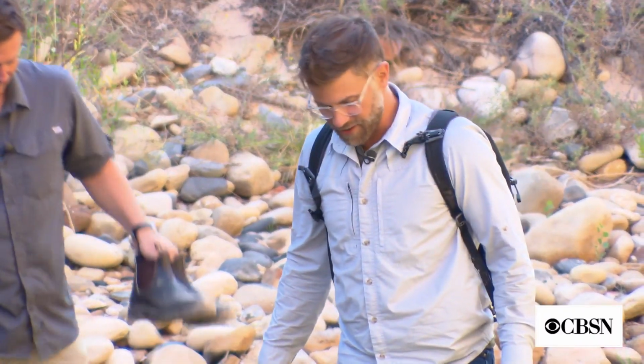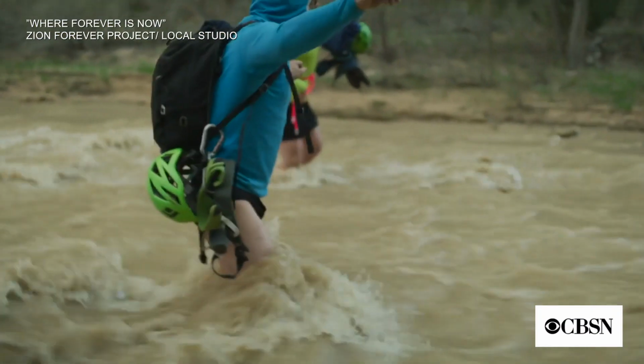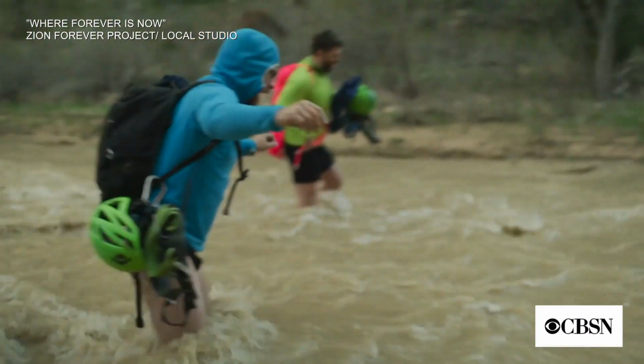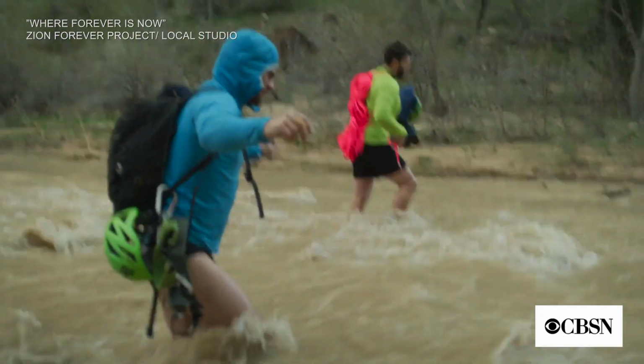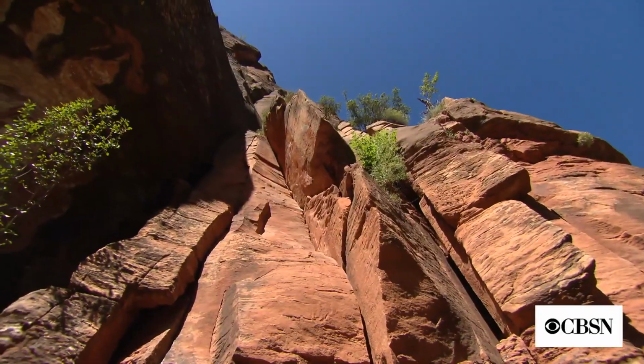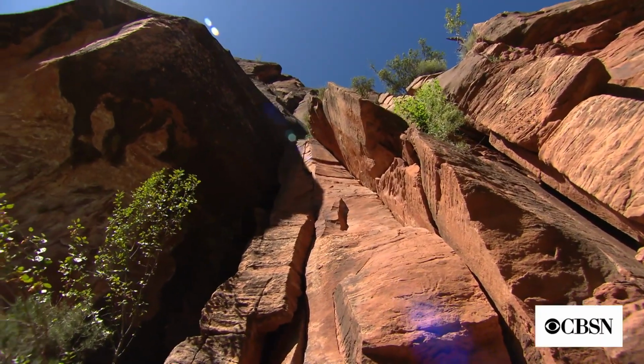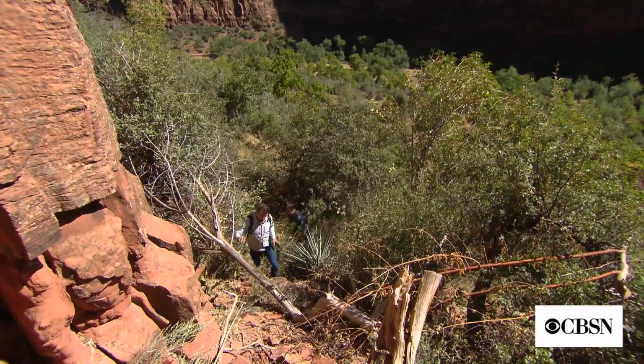This can get pretty mean in the spring. I would imagine doing this when it's rushing. Oh yeah, grabbing at your knees. Still cold. Yes, it is. He took us to the climbing wall called Moonlight Buttress. Watch out for this yucca here. Oh yeah. It looks mean.